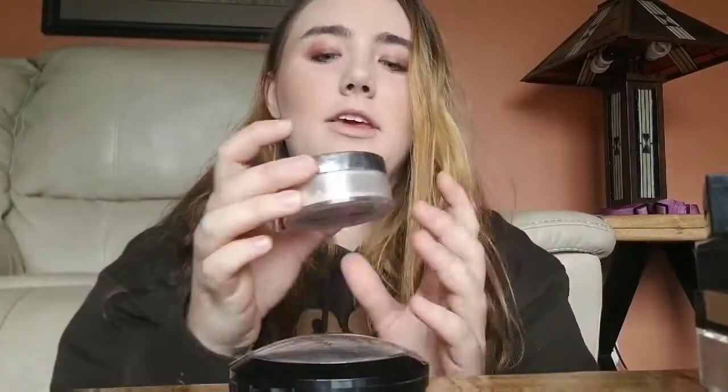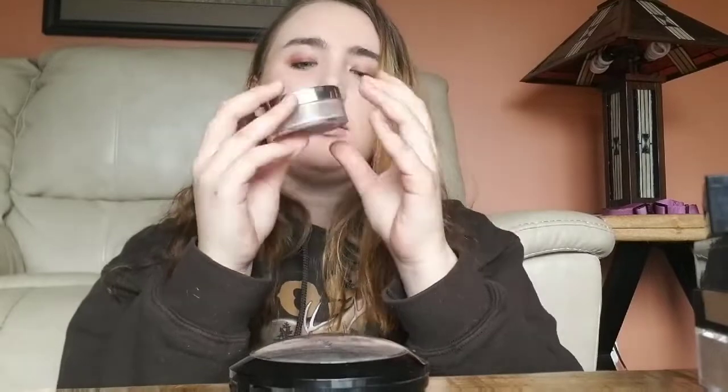Okay, I'm going to do setting powders. So I have the Mary Kay, I think this is just called Mary Kay Mineral Powder Foundation. This is a powder foundation. I've just been using this as setting powder. And mine is in the shade Ivory.